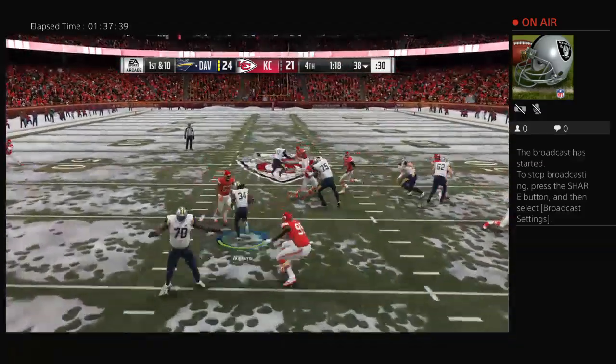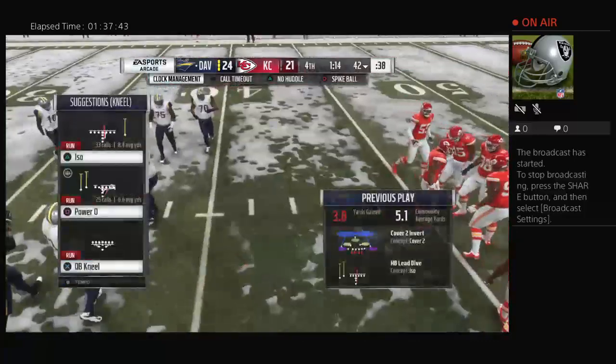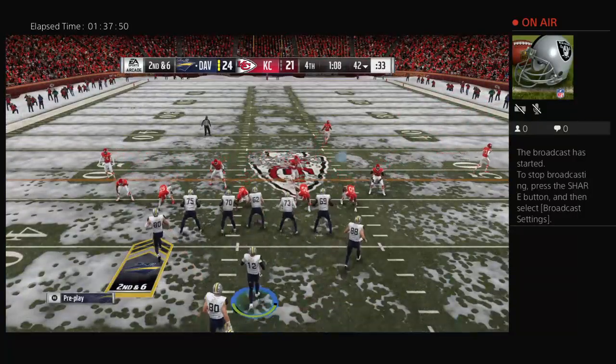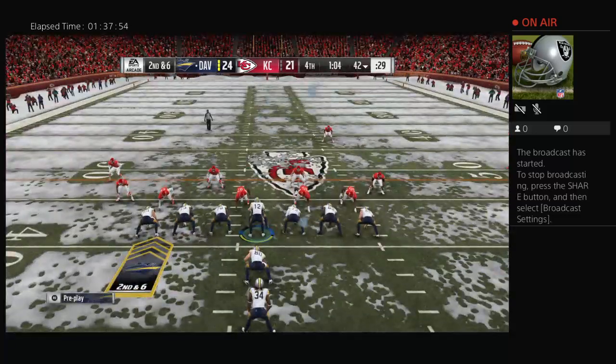And they'll try the ground game here with the running back. And able to break one tackle, but then quickly brought down. The all-pro safety Eric Berry in on the stop. But they picked up a little bit of yardage there, and now, in this situation, should be in no hurry to run a play really fast. Let the clock wind down.